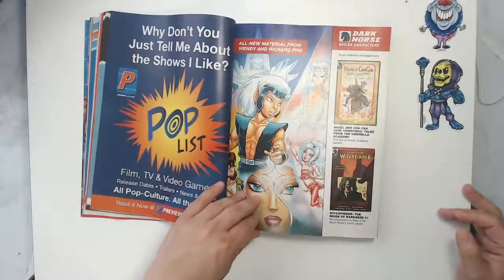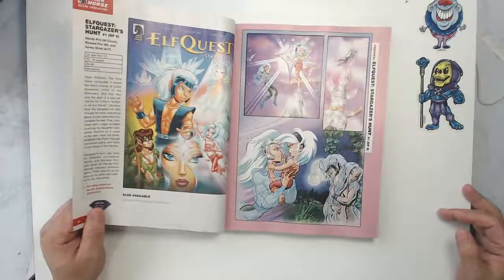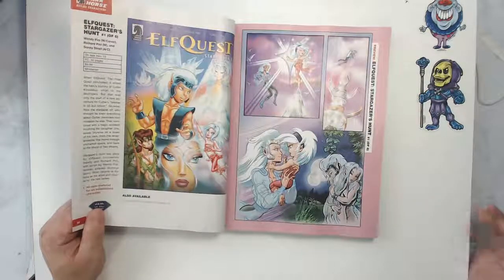Okay, now we're moving on to Dark Horse. So we have ElfQuest, awesome book from back in the day. It's nice to see Wendy Pini is still going on. Wendy and Richard.